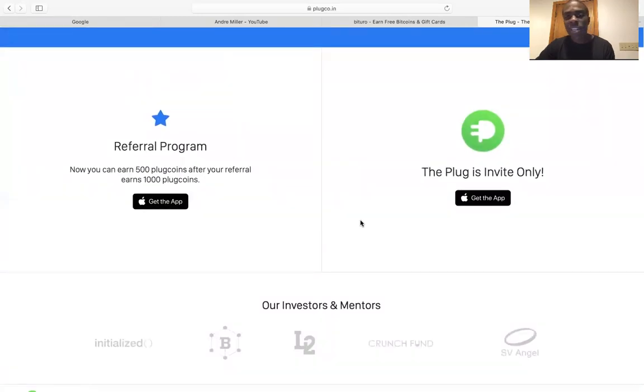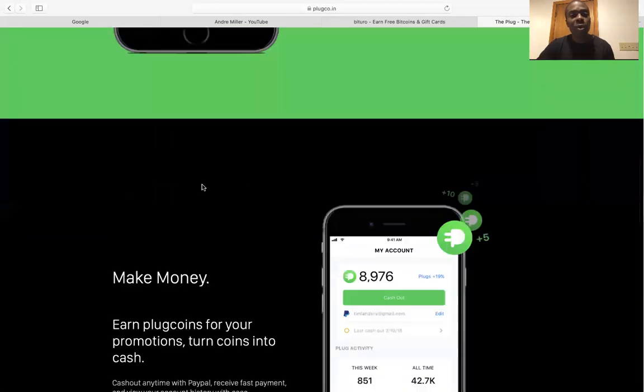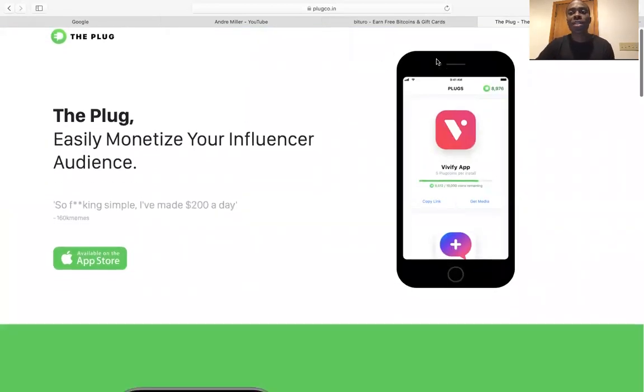So here's the thing. Even if you don't have an iPhone, it's okay. Just because you don't have an iPhone doesn't mean you cannot promote it, right? So you can get an invite, you can sign up for a great referral program, click on here, you can earn up to 500 plug coins after you refer people. So even if you don't have an iPhone, it's okay. Just get the link, sign up for it, and just start promoting it. See if you can get some people to sign up for it right away.